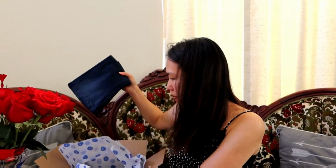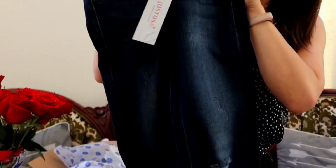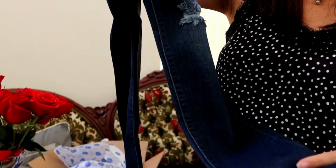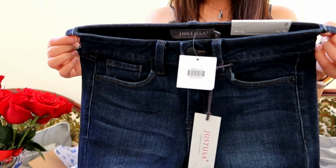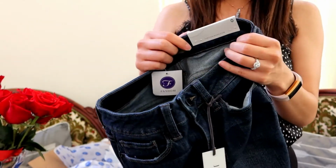Okay, the final item, and it's as I feared, it isn't the black pair of jeans that I chose. It is a pair of blue jeans, and it is medium wash, and there are holes on the knees, so I'm not sure about this. I am very upset now because I was looking forward to the black pair, and this is a size 0, so I'm gonna still put it on and show you, but this is a size 0.